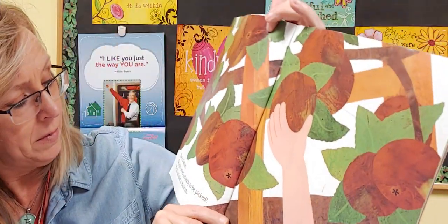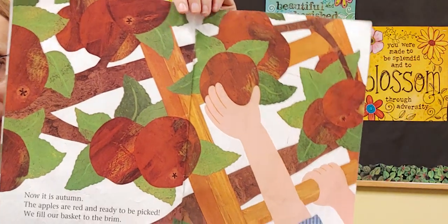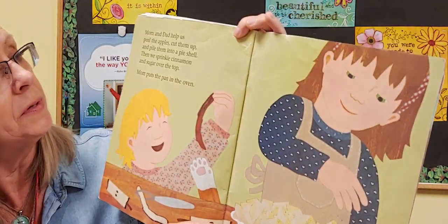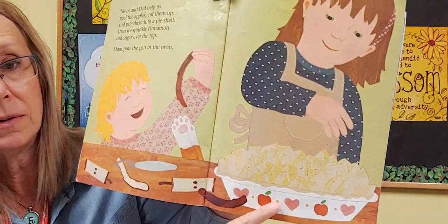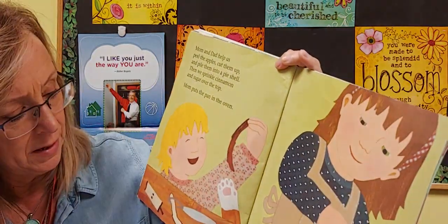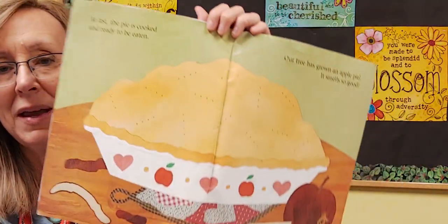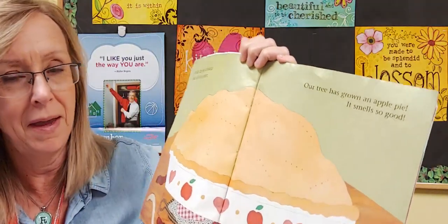Now it is autumn. The apples are ready and are red and ready to be picked. We fill our basket to the brim. Mom and Dad help us peel our apples and cut them up and pile them up into a pie shell. Then we sprinkle cinnamon sugar on the top. Mom puts the pan in the oven. At last the pie is cooked and ready to be eaten. Our tree has grown an apple pie.